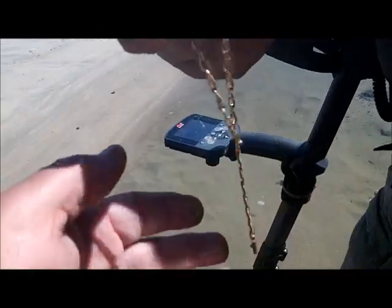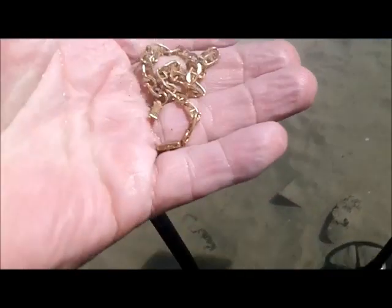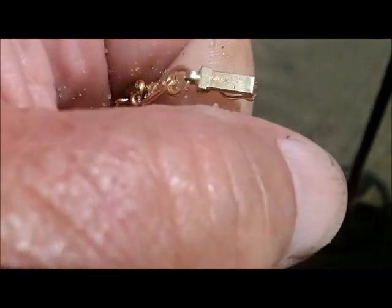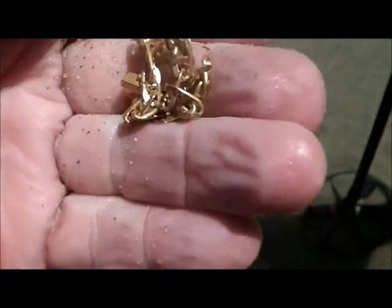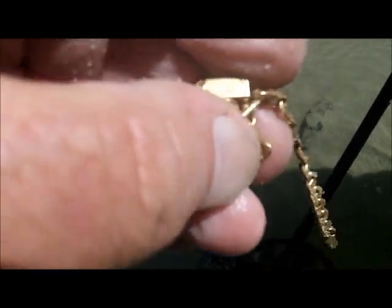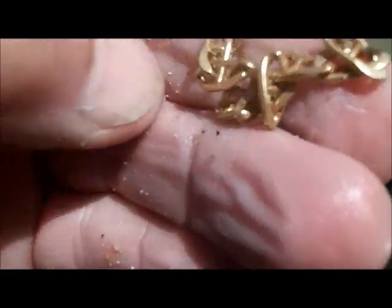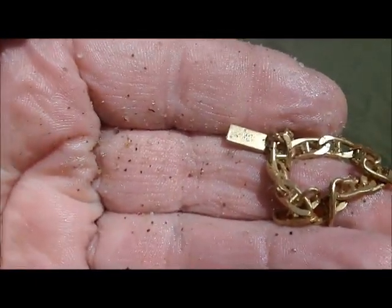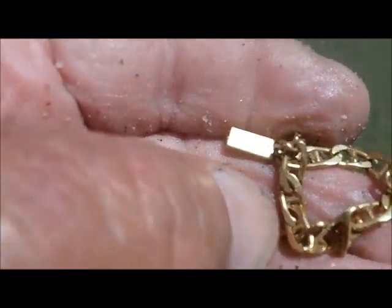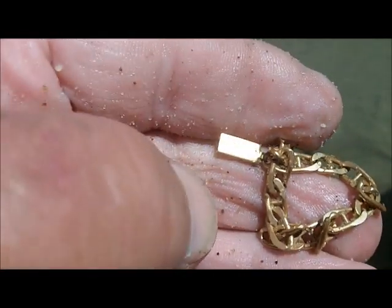Holy jumping Toledo. Now that's dark right there, buddy. The Mumbles man. I got another piece in here too. Got something right there, but I'll be damned if I can make it out on that end. Got something right there too, but I can't make it out. Oh, that says Italy. I think that says 14K Italy. Yeah, I'm pretty sure that's what it says.